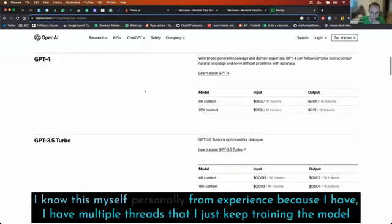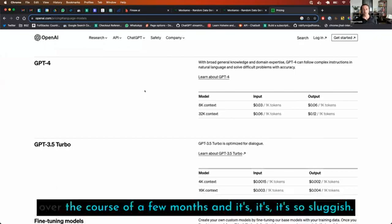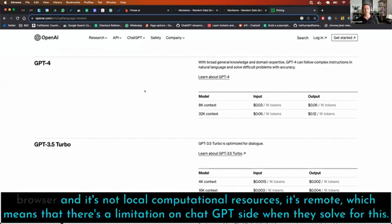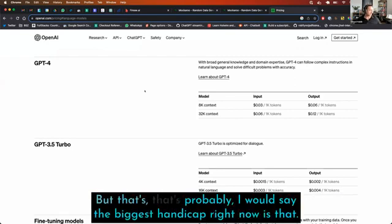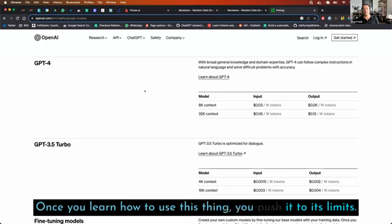I know this myself from personal experience, because I have multiple threads that I keep training the model in over the course of a few months. It's so sluggish that I can't even get an answer out of it anymore, because it takes time for the actual thread to load in the browser. And it's not local computational resources, it's remote, which means there's a limitation on the ChatGPT side. When they solve for this, I don't know. But that's probably the biggest handicap right now: once you learn how to use this thing, you push it to its limits.